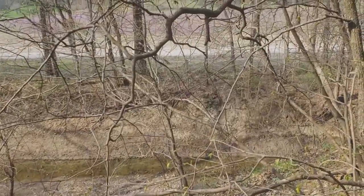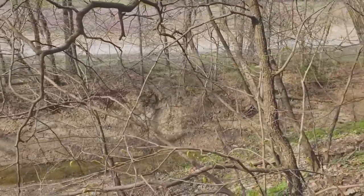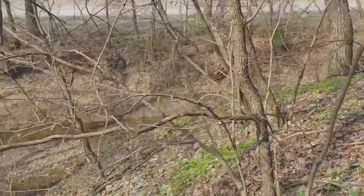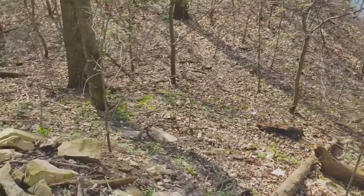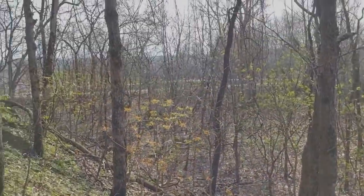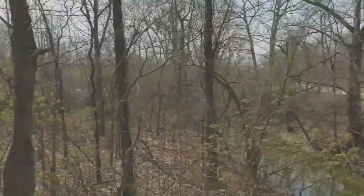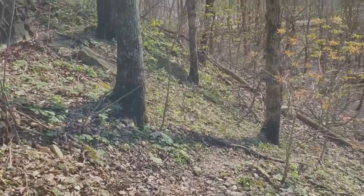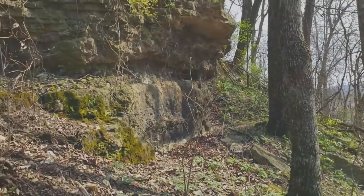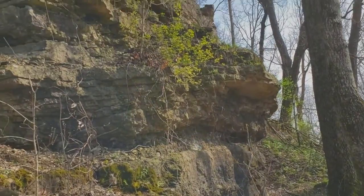If you look over this way, there's the road, and there's a farm field. So just a tiny little strip of habitat in the middle of farm field over there. Farm field over there. There's actually a house over there. Just to kind of give you an idea how interesting this particular spot is.